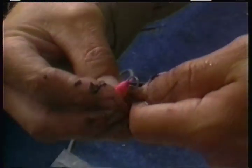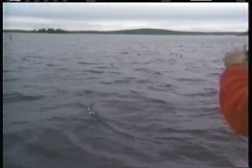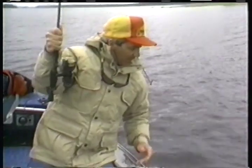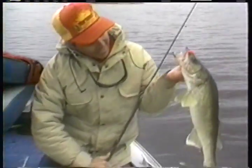Nice, big, fat, juicy one. That great big lunker. Here they are, John. All right. They're showing up on the flasher, they're showing up on the grass. You got one? Good taker there, Larry. Yep, I got her pooped out here now. All right.